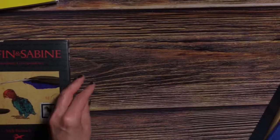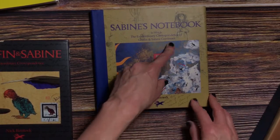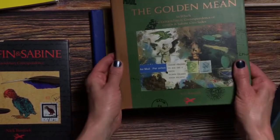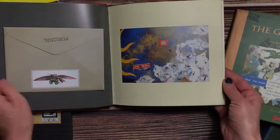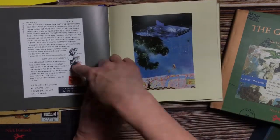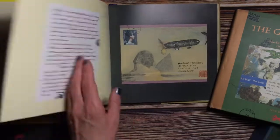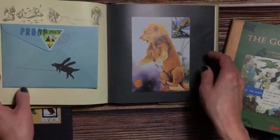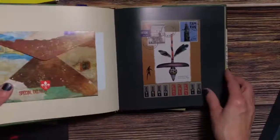So that's the first one, and then in which the extraordinary correspondences continue, and then it concludes in this one. But each book is like that. They have the envelopes, postcards, their correspondences, writing back and forth to each other. Do they get together in the end? Do they meet each other? I don't know, but I'm curious.